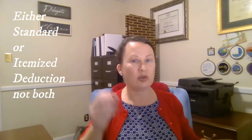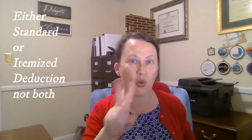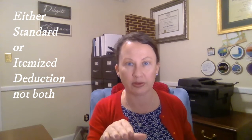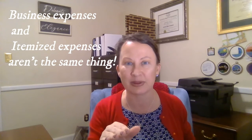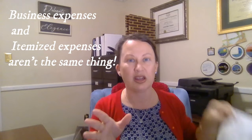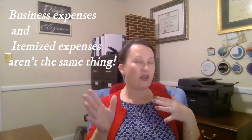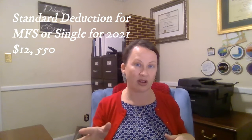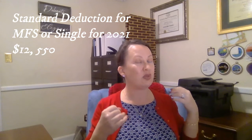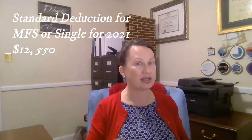And you can either have a standard deduction or an itemized deduction, but not both. And if you have the standard deduction, it doesn't mean that you can't take your business expenses if you're a self-employed person. So the standard deduction for 2021 for a single or a married filing separate person is $12,550. So let's say you were single and your itemized deductions were less than that, you would take the standard. And it's automatic in the software. And your preparer automatically knows which one to do.